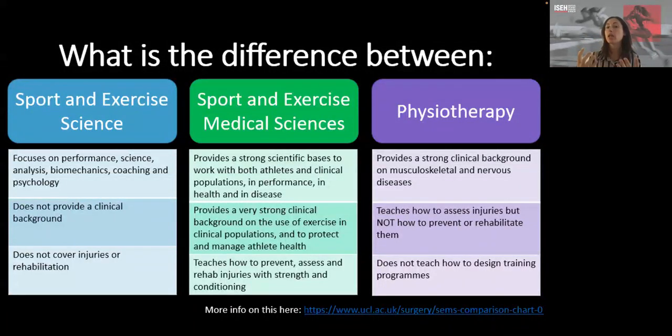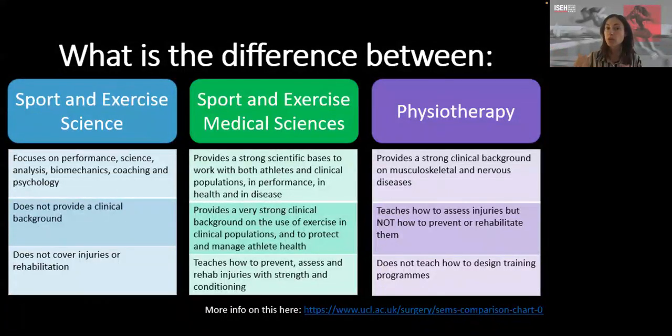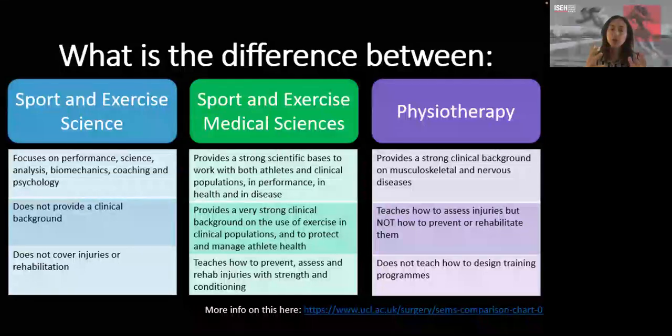So how can I help a person, for example, get over type 2 diabetes? If they've developed type 2 diabetes, can I reverse it with exercise and lifestyle interventions? If a person has cancer and they're undergoing treatment, how can physical activity help them manage going through treatment? Same with COPD or heart failure, osteoarthritis, and so on and so forth. So that's really what's different about our program.